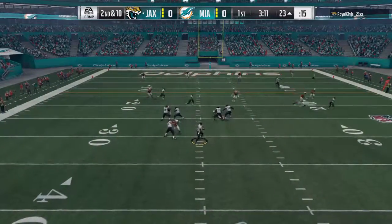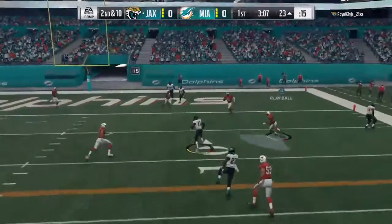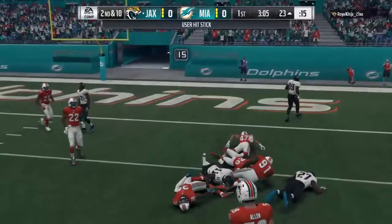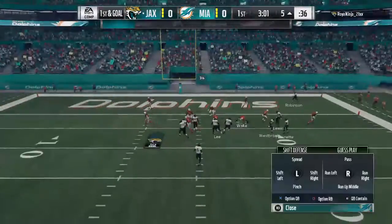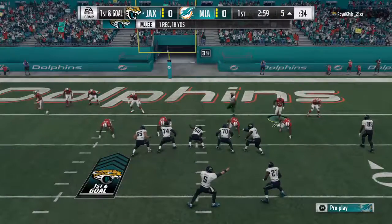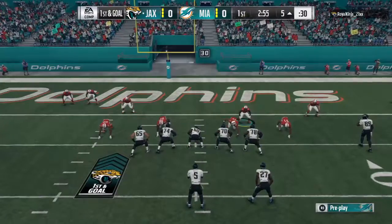Bortles will try again on second down. Escapes the sack. Open space inside the 10. And this is caught at the 8. And able to get him down, but he does reach the 5. 18 yards there, and it'll be a first and goal.